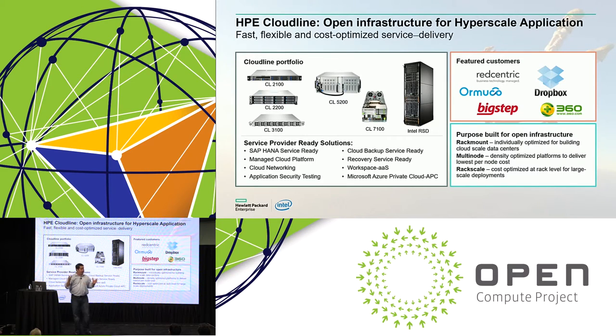Our booth is directly behind you. We have these products there. We have experts that can talk to you about the products. So please, please, please come learn. Give us feedback on what you guys want to see in the product portfolio. We are continuing to advance the portfolio, take your feedback, and make sure that the next generation of products is ready to roll.